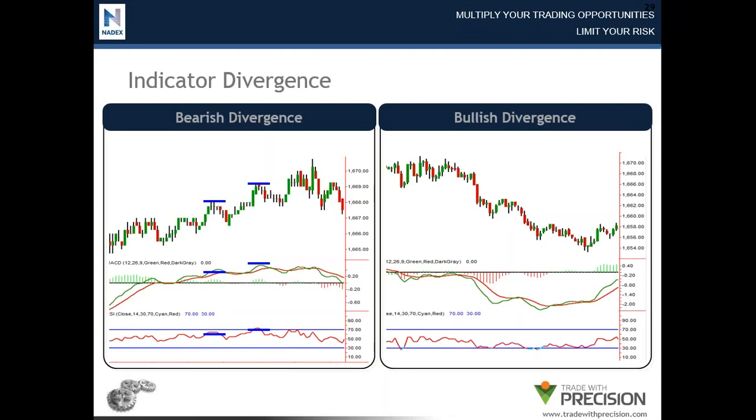All right, so a bit of an example of what it means to have divergence on the indicators relative to the market and the reaction from the market to it. So when you can see over here, I've got the market right here making a higher high, and what I've got here is these indicators also making a higher high. So I'm okay with that, right? This is something that I'd like to see.